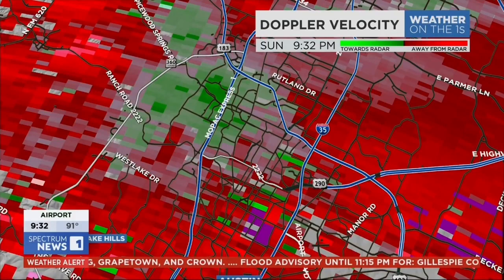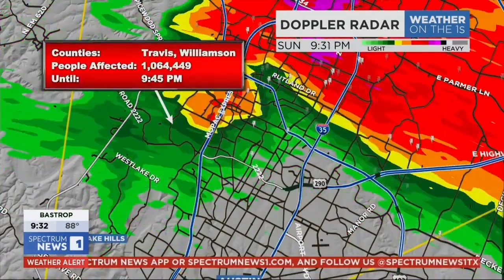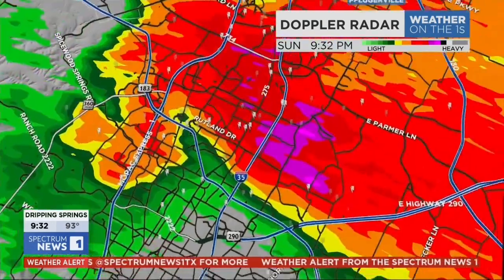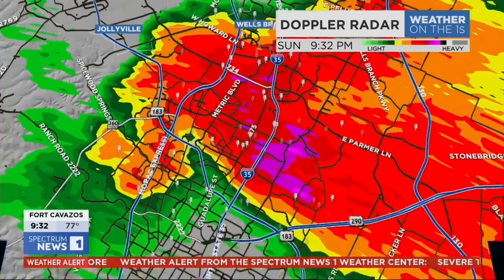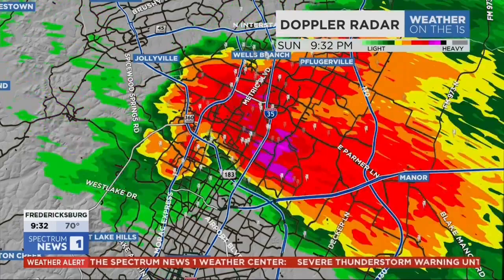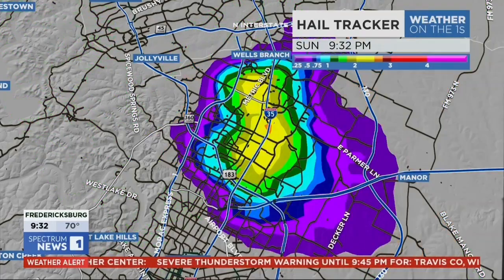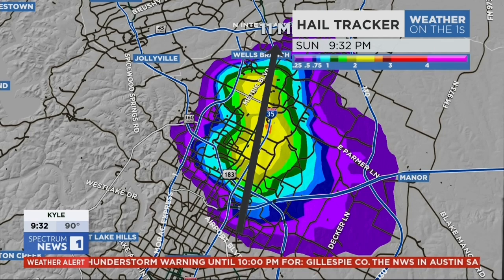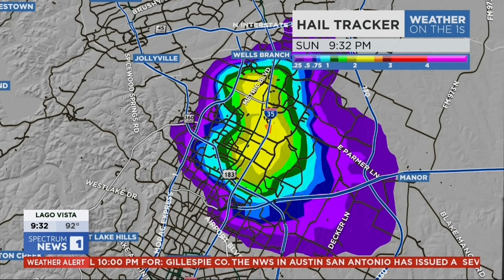It's right along MoPac now, south of 183. So this is getting down into the Spicewood Springs area, and it'll be coming right down MoPac there. That's where we could see the gusty winds. So there's the hook, such as it is. It's sort of been threatening to form for the last, I don't know, 45 minutes maybe. But off to the right of that, that's where the hail core is. And there's the hail core. This is a very large hail core. It's something like 10 miles across, so yeah, about 11 or 12. That hail core has been persistent for at least the last 45 minutes, I think.